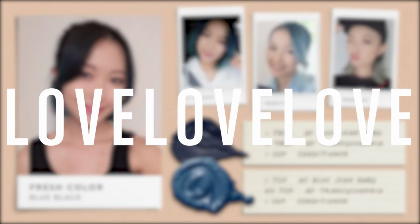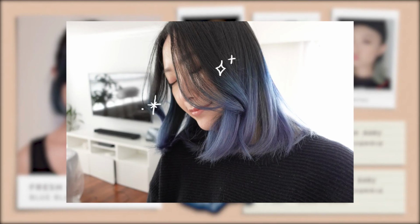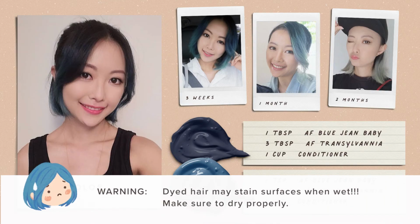I love this color so much. It lasts quite long and fades really nicely. Lately, I've actually been adding a touch of virgin pink in this mixture to give my hair a slightly purple tinge, and I'm totally loving it. The only downside to note is that this color, when left on any surface for longer than a minute, will stain whatever it is that you have. So you'll have to be extra careful in protecting your surfaces when using this.